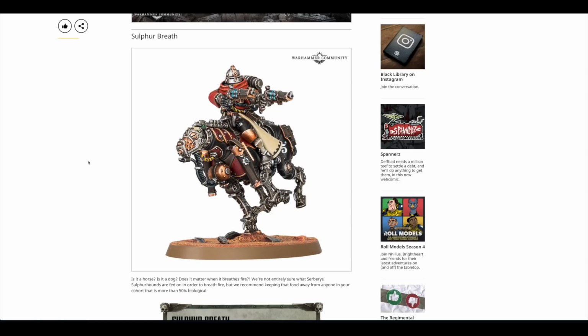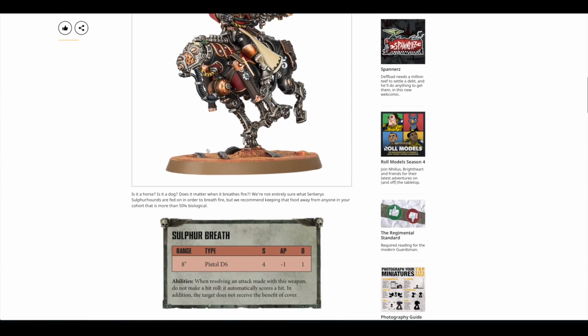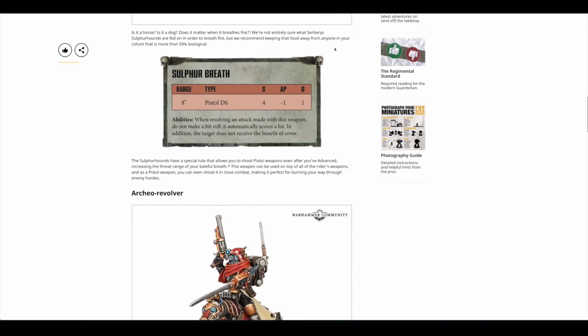It's kind of like a Wild Western hybrid of technology, and this is what it reminds me of. I mean, he's got the akimbo pistols, like a Red Dead Redemption thing, but he's on this mechanical hound. It's just, yeah, incredible. Love the steampunk vibe as well that it gives off. So the sulphur breath is what these sulphur hounds spew out, kind of like a flamer in their face in a way. But they are quite nice because you can fire them even after you've advanced.